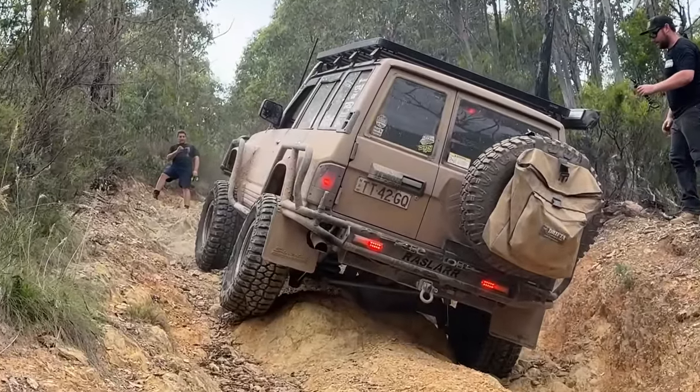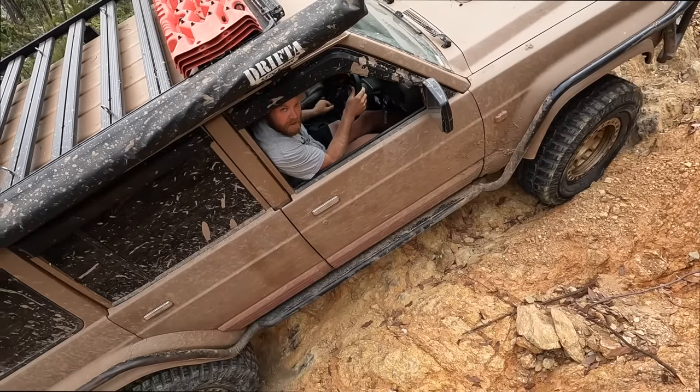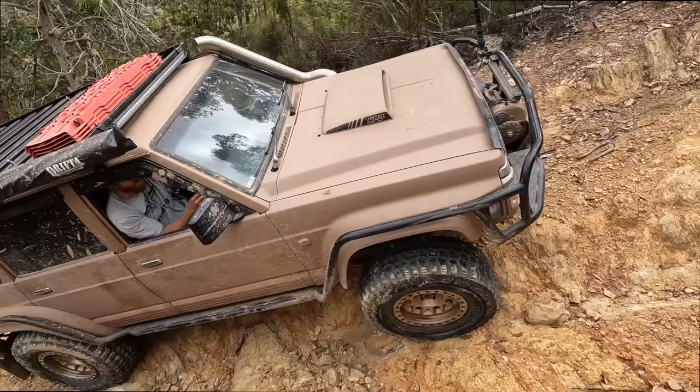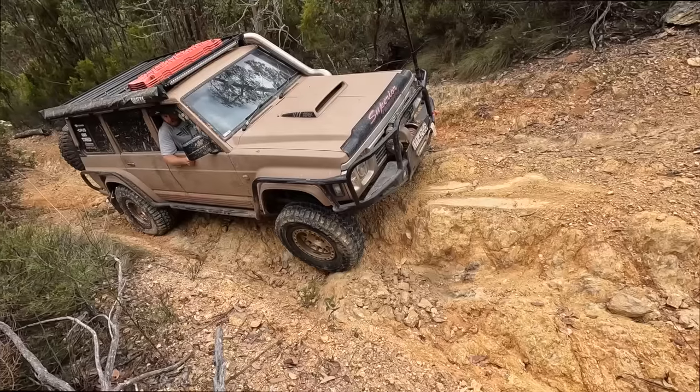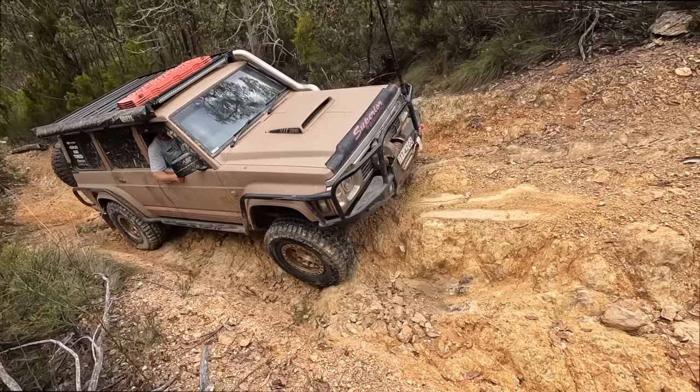Rear locker ain't working. What did you say? Rear locker's not working. Yeah. Just go back. Keep going back. Yeah, have a go at that because it's easy to back up again. Just wait a moment, see what it does.